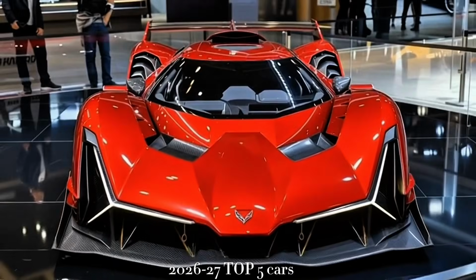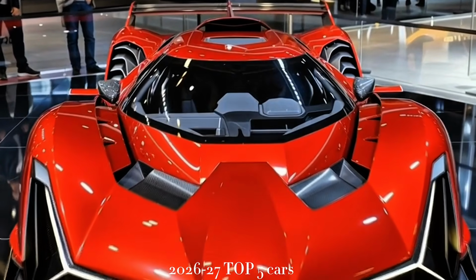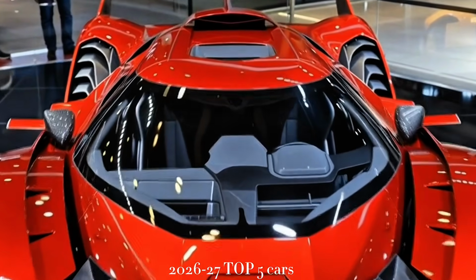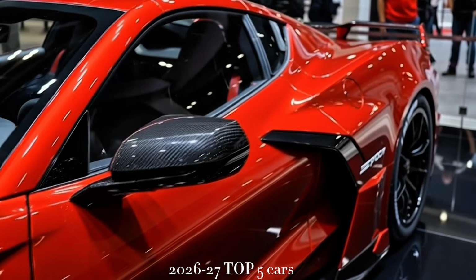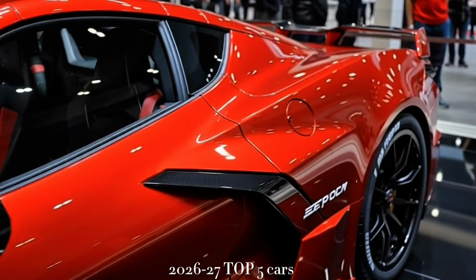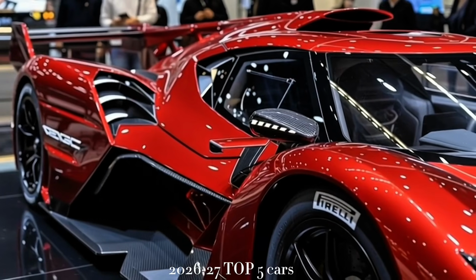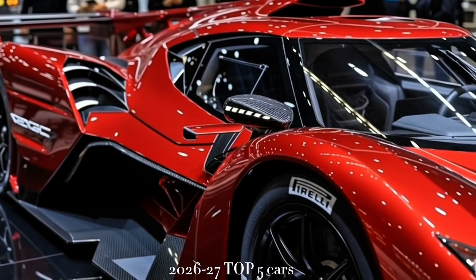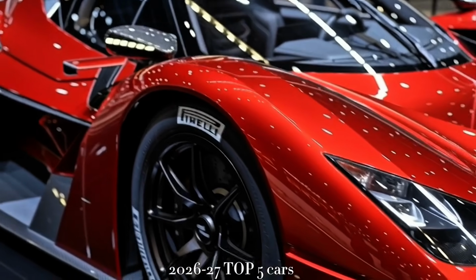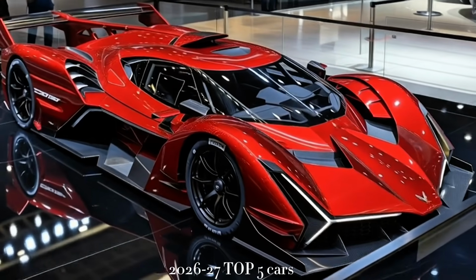And yet, despite all this performance, it doesn't forget about usability. That's something older high-performance machines often struggled with. They demanded compromises. This one doesn't. The cabin remains comfortable. The technology keeps you connected, and the overall experience feels refined enough for everyday driving, if you choose to use it that way. Safety, too, has evolved. Advanced driver assistance systems operate seamlessly, offering support without taking away control. It's a balance between human and machine, where the car enhances your abilities rather than replacing them.